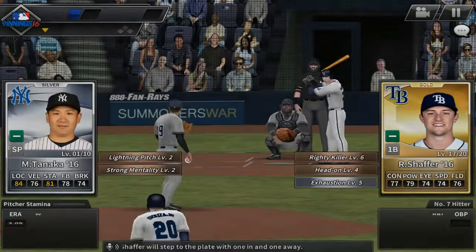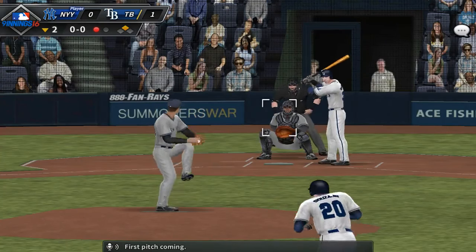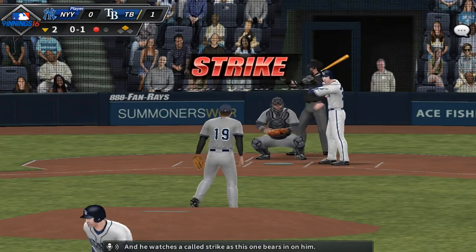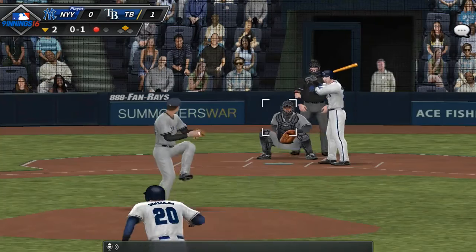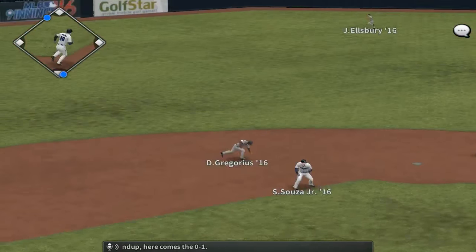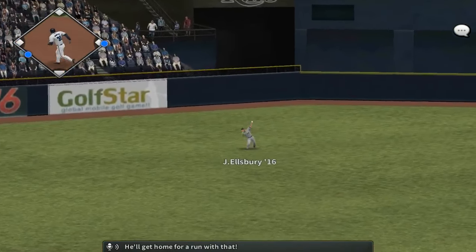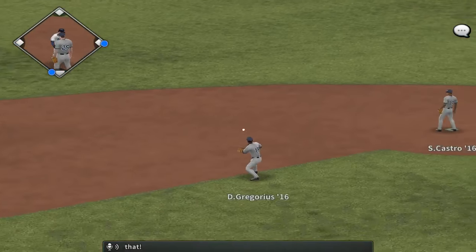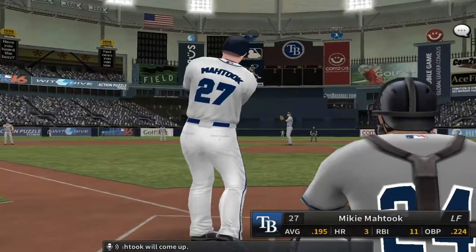Richie Schaefer will step to the plate with one in and one away. First pitch coming. And he watches a called strike as this one bears in on him. Into the windup, here comes the 0-1. That's on the ground to short. He'll get home for a run with that. One run has scored. Mickey Matuk will come up.